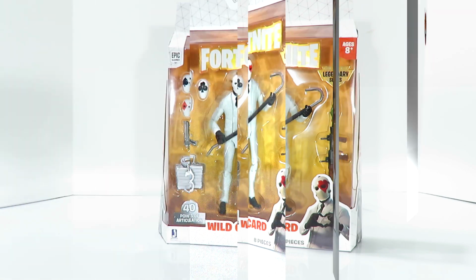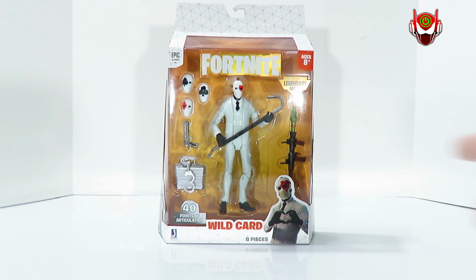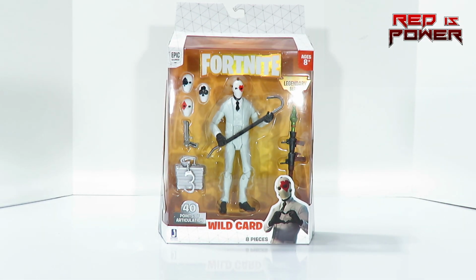Until now. So coming right out of the gate with a few other reviewers, here is the Fortnite 6-inch action figure series, also known as the Legendary series, as it says right there, from Jazwares. So here is a figure that is also on the schedule to be released very shortly from McFarlane Toys in 7-inch figures, but I think that 6-inch is the perfect scale, because you can get away with a lot, from detail to articulation to accessories, and for a very lovely price at $20. Anyway, let's get to it now.